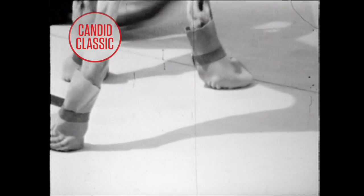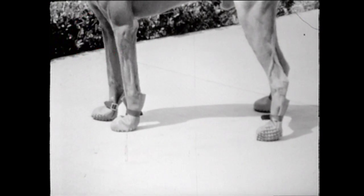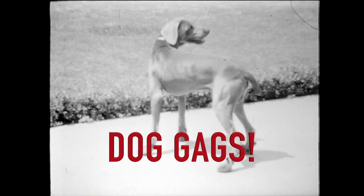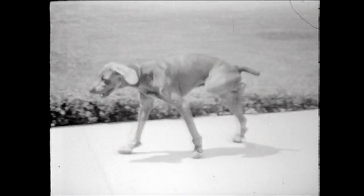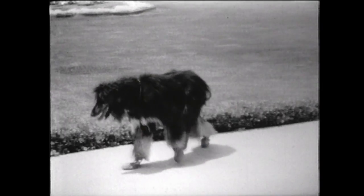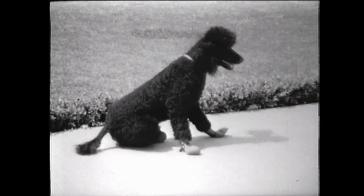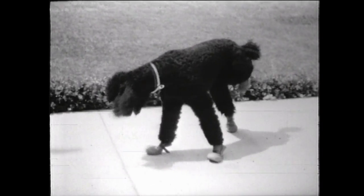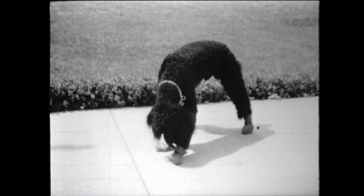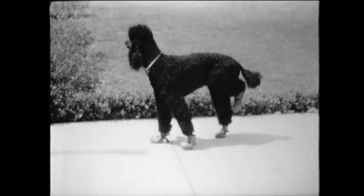You've seen how a kid acts with his first pair of shoes. Now here's a dog wearing booties for the first time. And see if you don't note some resemblance. And after a while, this poodle... he really acts like one of them is a little tiny.